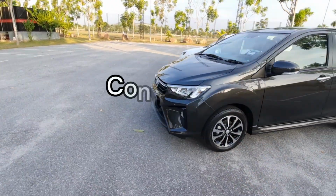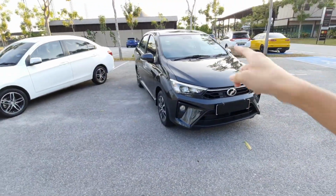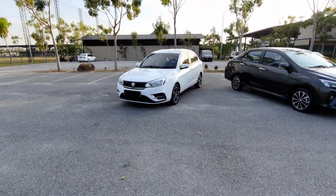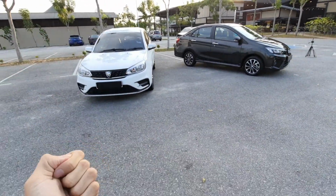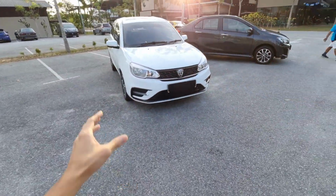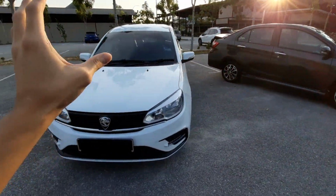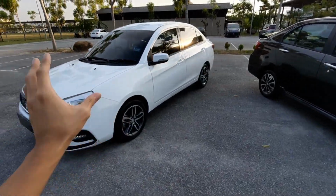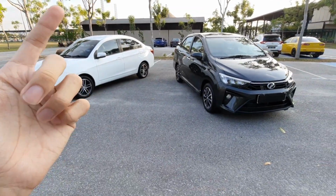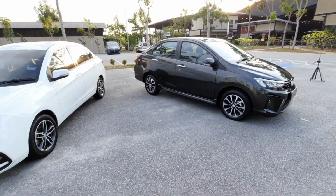Moving to the conclusion, should you consider the 2019 Proton Saga Premium or the 2020 Perodua Bezza Advanced? I have concluded some notes here. If you are someone who likes driving and you enjoy the driving, as well as the stability of the car, you can consider the Proton Saga. Why? Because this Proton Saga has the Lotus ride and handling tuning, so the chassis tuning of the Proton Saga is better than the Perodua Bezza. And for a long journey trip and also highway driving, the Proton Saga offers you better stability compared to the Perodua Bezza.